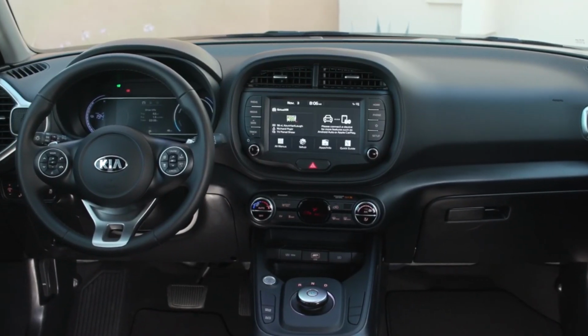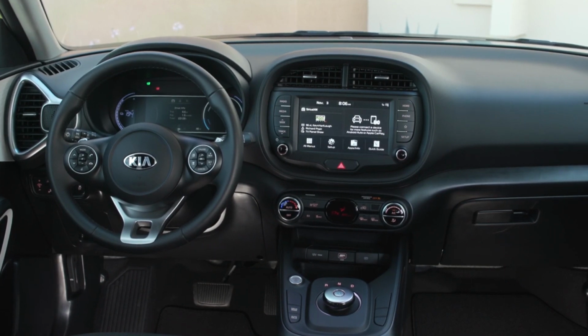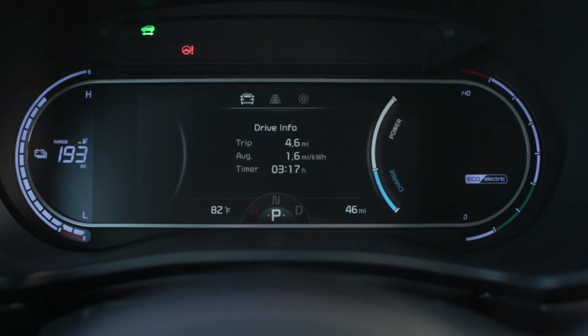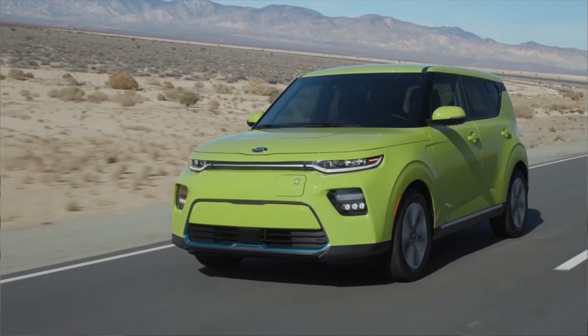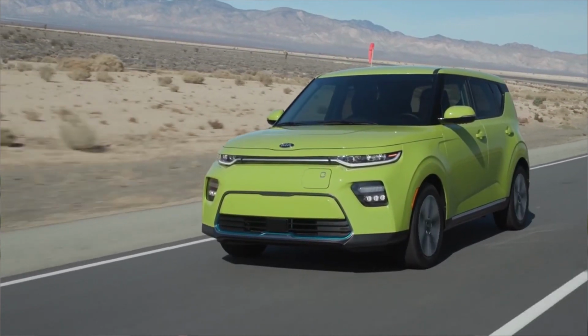The interior is very spacious and practical, and you get all kinds of great features and tech, including a large, easy-to-use touchscreen infotainment system that has amazing graphics and comes with both Apple CarPlay and Android Auto. You also get all kinds of useful features like a full head-up display, wireless smartphone charging, heated and ventilated seats, and a heated steering wheel. All of the features are just really well designed, easy to use, and make this a very livable car to use on a daily basis.